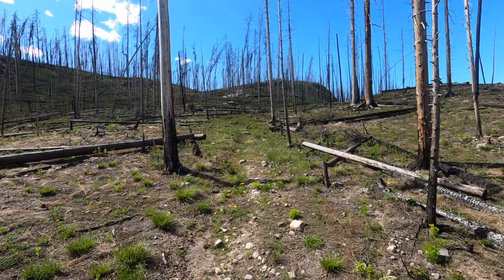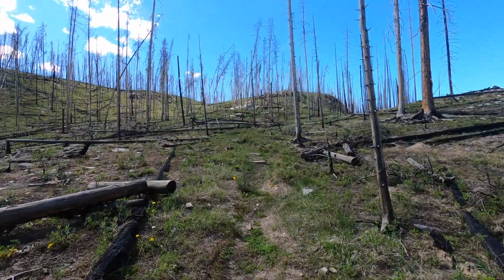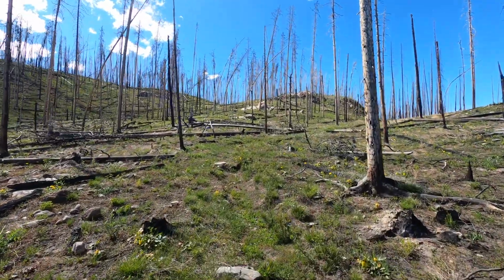Alrighty, we've hit our first incline of this trail here. We're now making it up this hill, and I guess over the bottom will be where we're trying to get to.